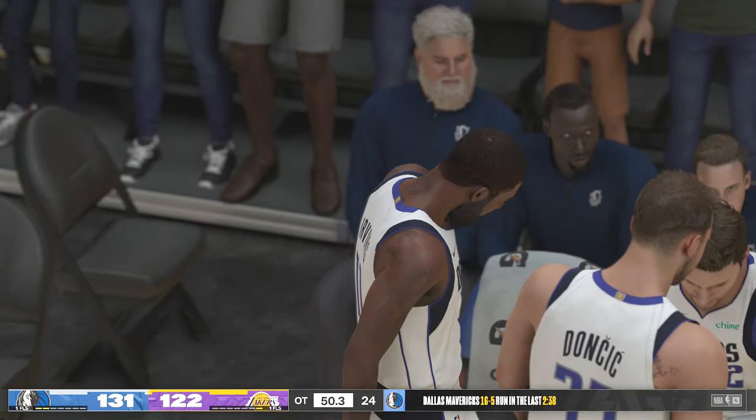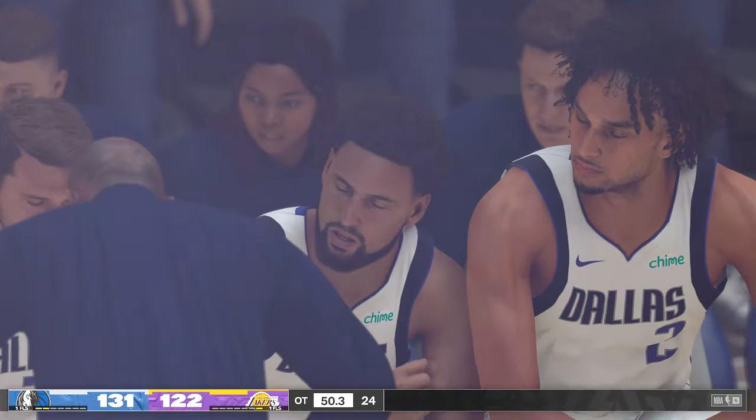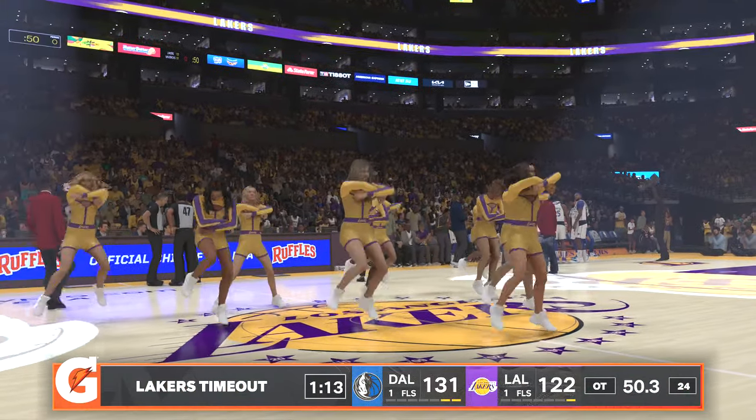And you want to save your best for last. Tonight, they've done that and then some. Los Angeles calls timeout. They're behind by 9. 50 seconds left to play in the first overtime.